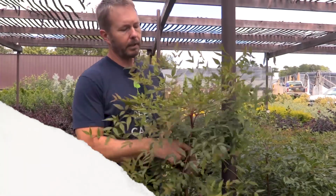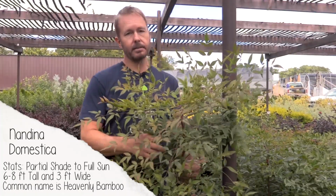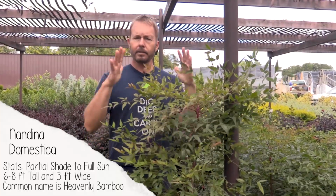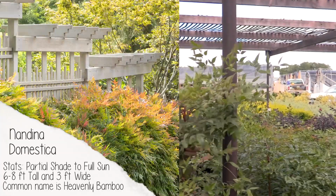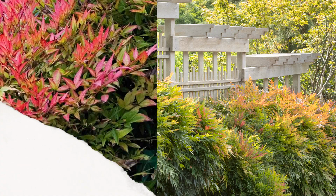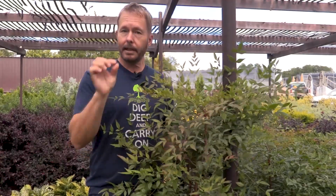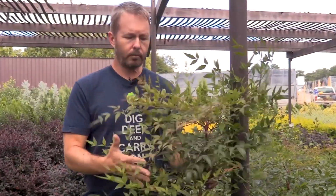All right, we got a good one for you here. Nandina Domestica is the variety. This one will get 6 to 8 foot range growing height. Not quite as wide, but more vertical. Evergreen beauty, likes the shade, will take part sun, even a little bit of sun, full sun. So very versatile in where you place it in your landscape designs, right? Around your garden. Average watering requirements throughout the year.